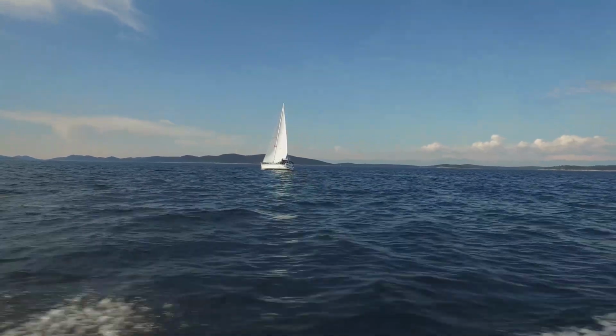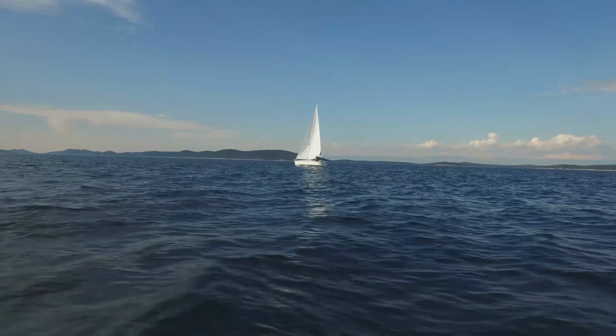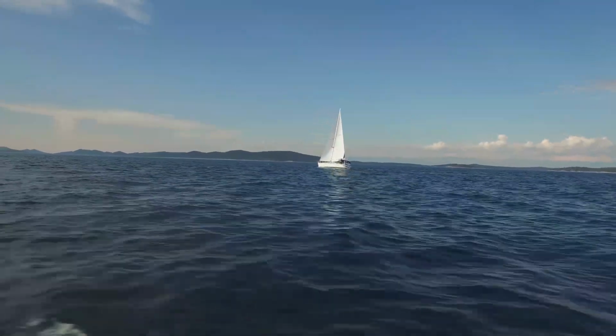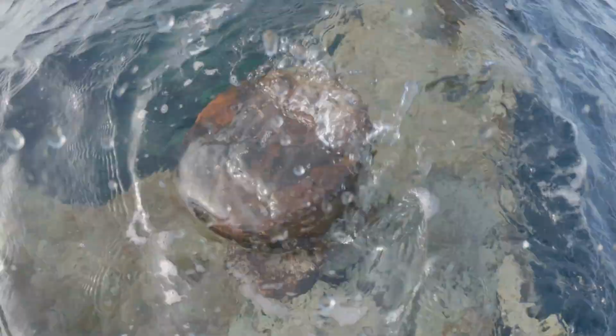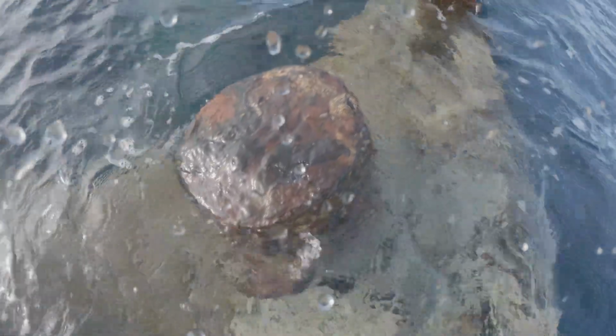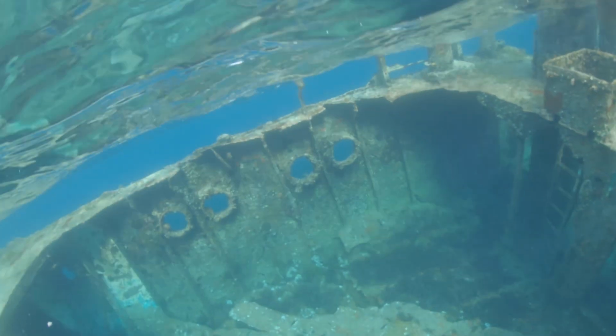If you want to approach this site with your boat, especially a sailboat, be very careful, as it is very close to the surface and some parts come out of the sea. If you are not very careful, it can be easy for your boat to become part of this diving attraction.